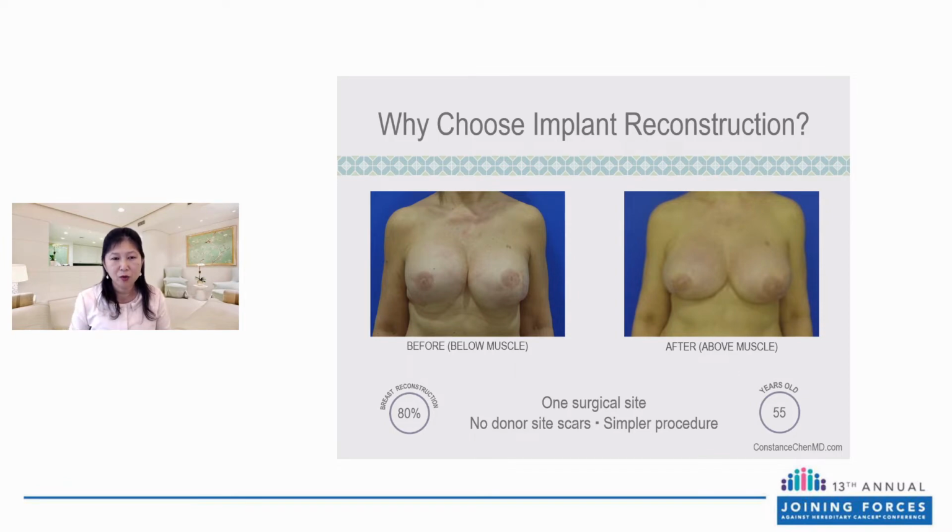So why do women choose implant reconstruction? On the left is a woman who underwent implant reconstruction by another surgeon. These implants are underneath the muscle. She came to see me. I changed the implants to implants above the muscle. The reason most women choose implant reconstruction is there's only one surgical site. There are no donor site scars from another part of the body, and it's just a simpler procedure all around.